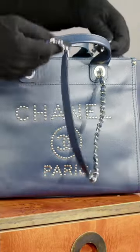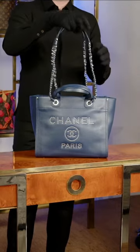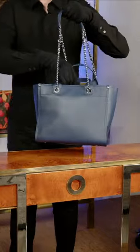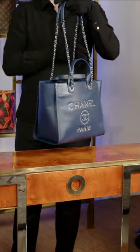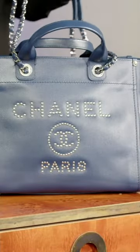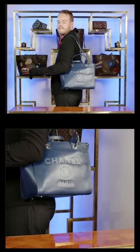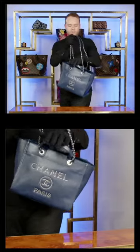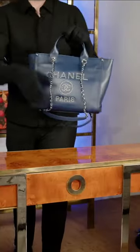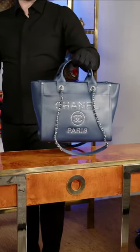This is the Chanel Spring Summer 2018 Navy Caviar Studded Deauville Shopper in the size medium. 2018 is when the Deauville tote started to come about. It is literally the perfect tote. Look at this. One, you get the studded, told you there'd be studs, embellished Chanel Paris with the CC logo. You get the two shoulder strap handles, seamlessly fits over your shoulder. And then of course you have the two logo handles here. And I love it because you can leave this hanging if you want, and it still adds a little stylistic character to it. That's what I love about this piece.